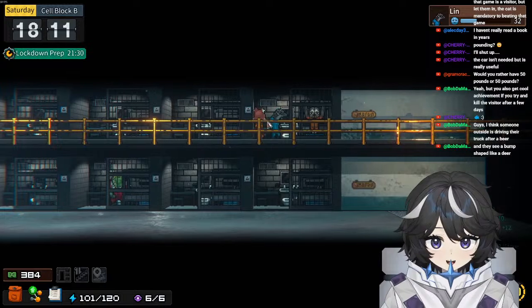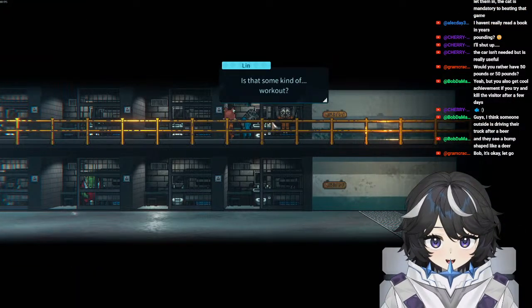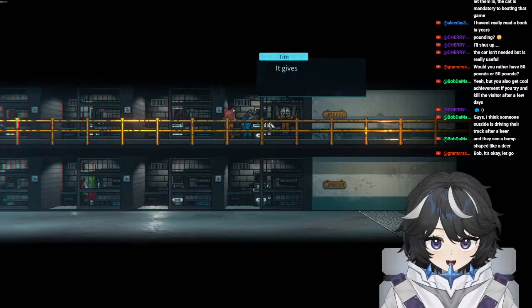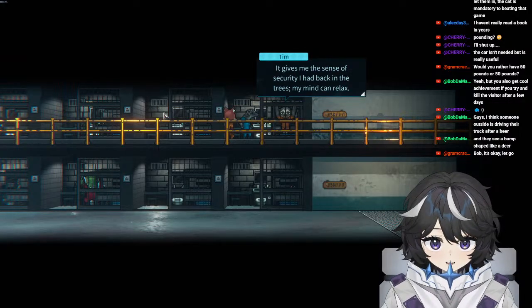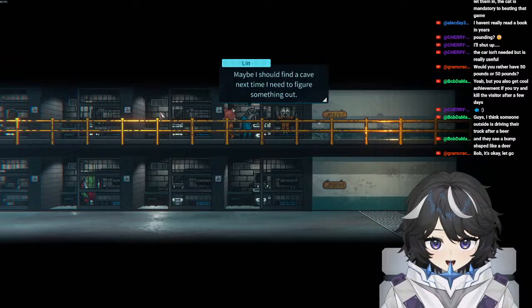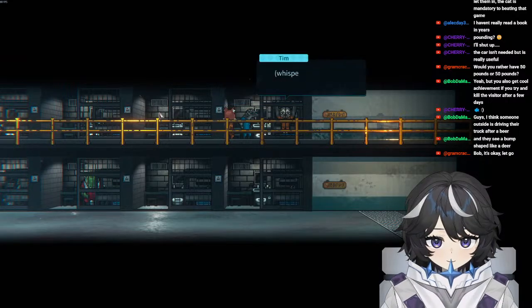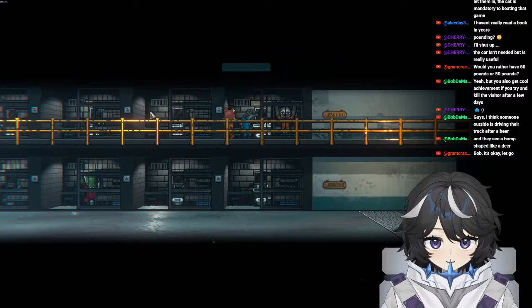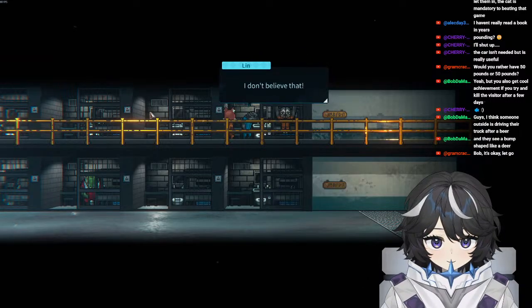What up, lads? Is that some kind of workout? No, I'm not working out, I'm thinking. Why are you hanging on the fence? It gives me the sense of security I had back in the trees. My mind relaxes. Does that really work? Maybe I should find a cave next time I need to figure something out. Tim? Relax the mind. I think if you relax anymore, you'll fall asleep. I don't believe that.